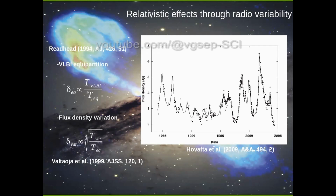So, until even recently, in 2009, we just had Doppler factors for a few tens of sources. So we thought it would be a good opportunity to try and do something better. And at the time, we had a very interesting data set on our hands.